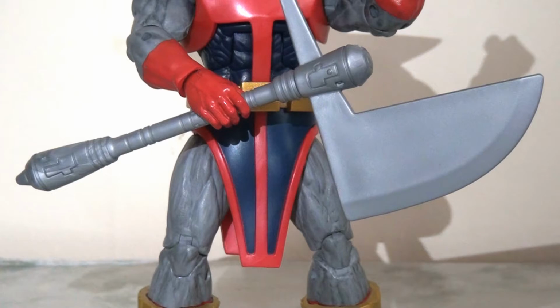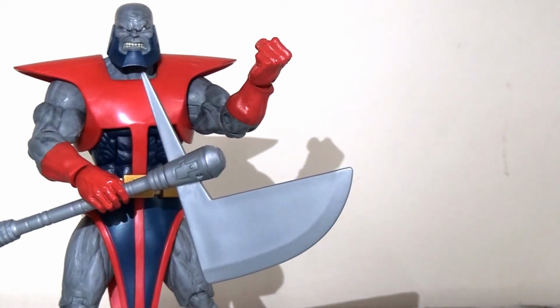And then of course he comes with this fantastic battle axe. Now the battle axe is admittedly lacking when it comes to the paint apps. It is just that base plastic there, but it is very nicely sculpted and pretty accurate to what we see in the comic books.